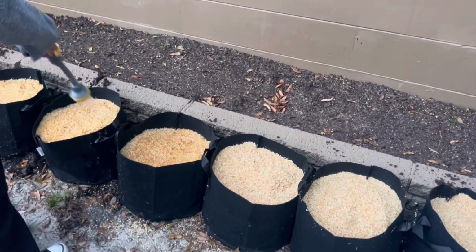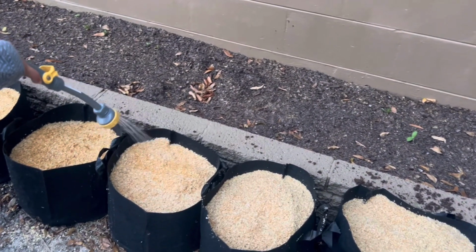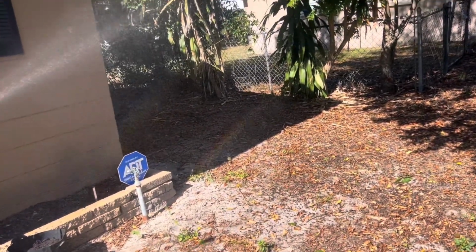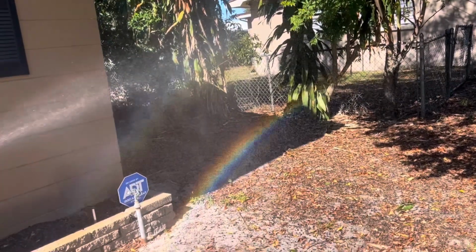And that's it for our growing potatoes in containers video. The last thing I'll leave you with is this beautiful rainbow that we caught on camera as we were watering. The sun was hitting the water just right, and we caught this beautiful rainbow. I thought you guys might enjoy it, so I'll leave you with it.